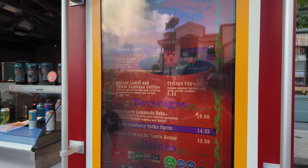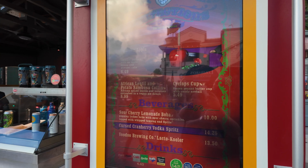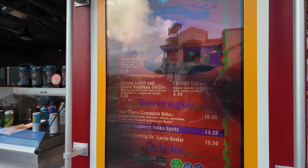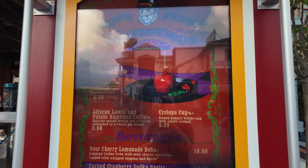But we're gonna be heading out here. I think we're gonna get a treat on the way out, so stay tuned for that. But otherwise, we're basically done here tonight. So I think for a treat tonight, I am gonna get the poison apple that I've wanted to try for a little bit. It's a caramel mousse with an apple filling and streusel cake. Sounds pretty good, pretty interesting.